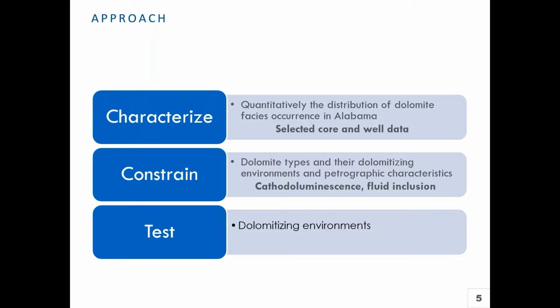Here, my approach to this study is first to characterize the distribution of the dolomite facies in Alabama, and I'll do this using selected core and well data. Then I will constrain the dolomitization models by looking at the different dolomite types and their environments, specifically under petrographic analysis. I will also use cathodoluminescence and then further constrain my models using fluid inclusion data. And then lastly, I will test the dolomitizing environments.